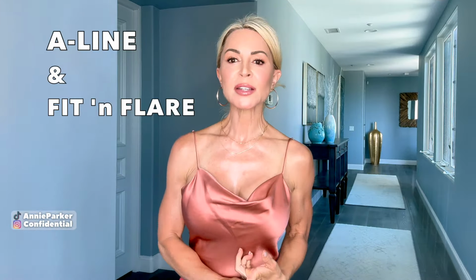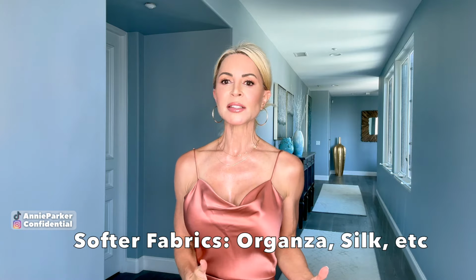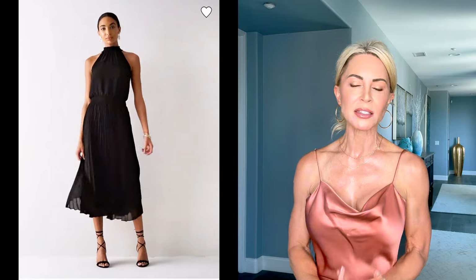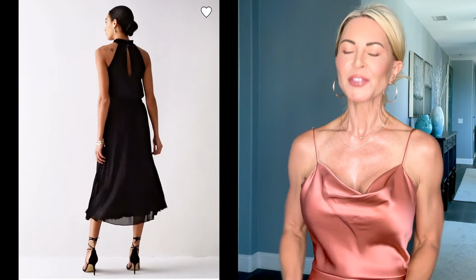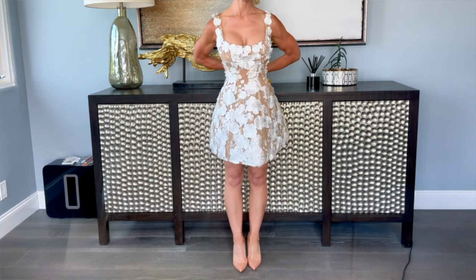Next are A-line dresses and fit and flares. Now ladies, I grouped these 2 dresses together because at first glance you're like, what's the difference? The only difference lies in the fabric. A-line silhouette is going to use softer fabrics like a silk, a chiffon, an organza, so it has kind of a lighter, flowier look. Whereas the fit and flare is going to use more structured textiles and materials, which gives you that exaggerated fit and flare look.